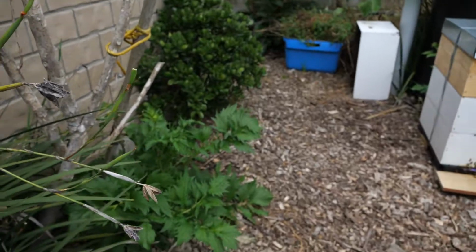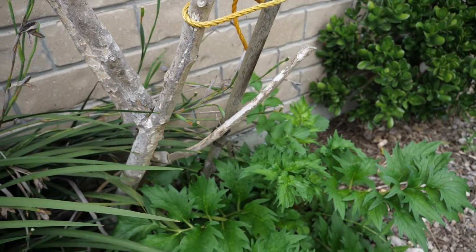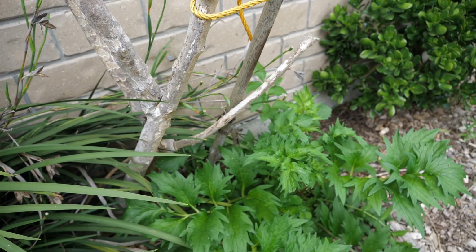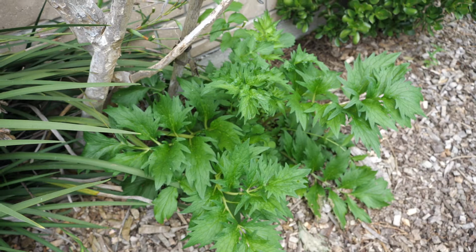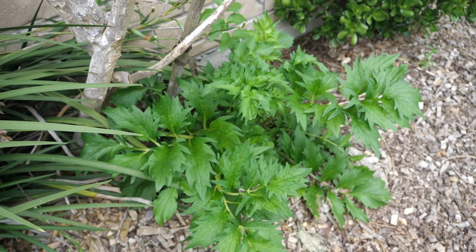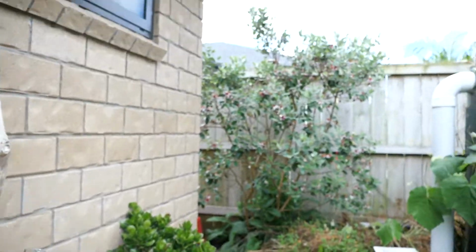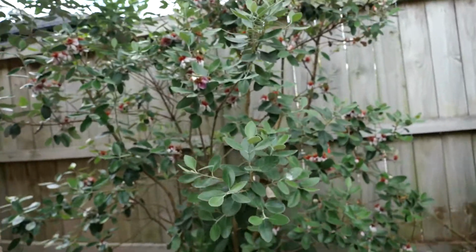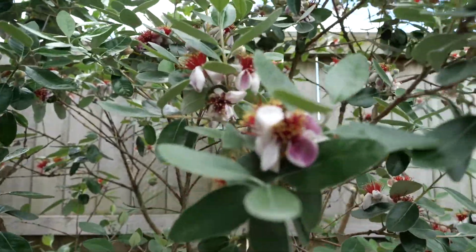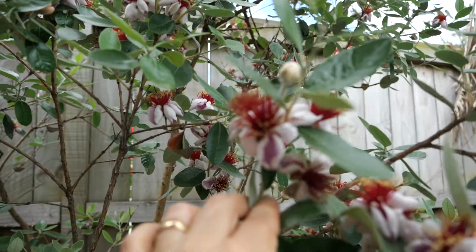And we've got a volunteer down here. I'm sort of 90% certain that this is lovage doing her thing. Here we go. This is lovage doing her thing, a little volunteer, but I'll have to check and see. And then we've got another lovely feijoa over here. These blossoms, to me, they're just Christmas.